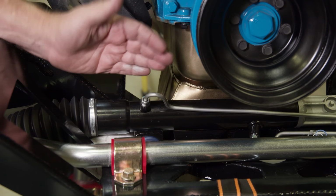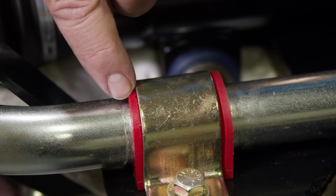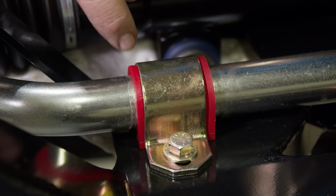This is our rack and pinion steering. This is our sway bar. Notice the diameter of the sway bar. We're talking about a 1.25 inch sway bar right there. Polyurethane bushings.